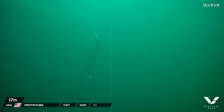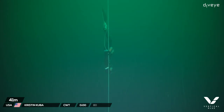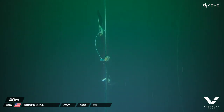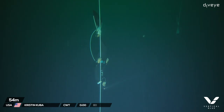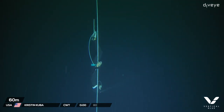Let's go, Kristen. As you can see here, she has a very different dive style than Sayaka. She has a shorter amplitude. 30 meters. 30 seconds. She has already hit the sink phase. Amazing seeing the ocean go from green to blue to just black. 50 meters. 60 meters.